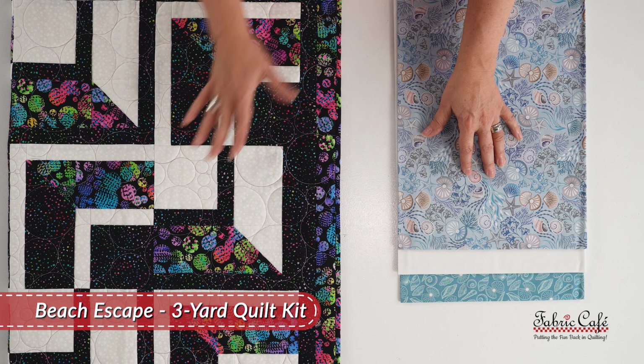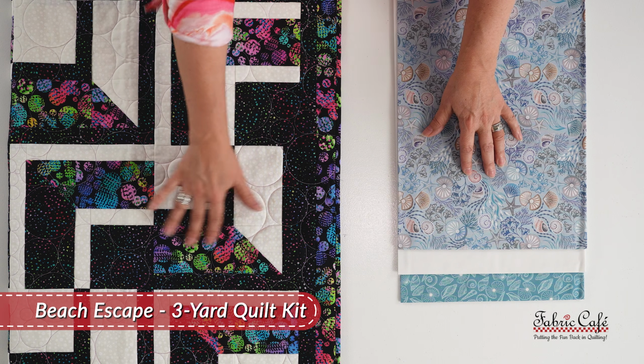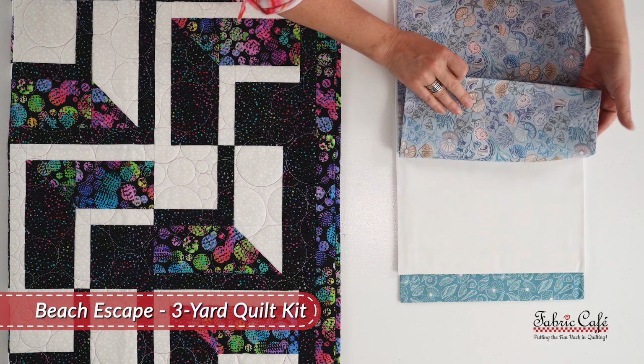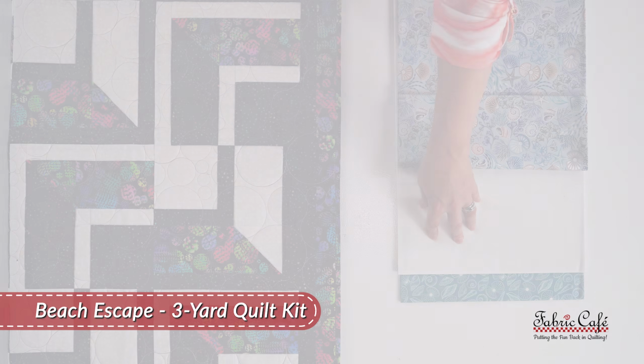So this is our focus fabric. It'll go everywhere the little circles in color are here and on the border. Then we have our number 2 fabric, which is a white tone on tone with little shells in the background, which works perfectly with our theme here.